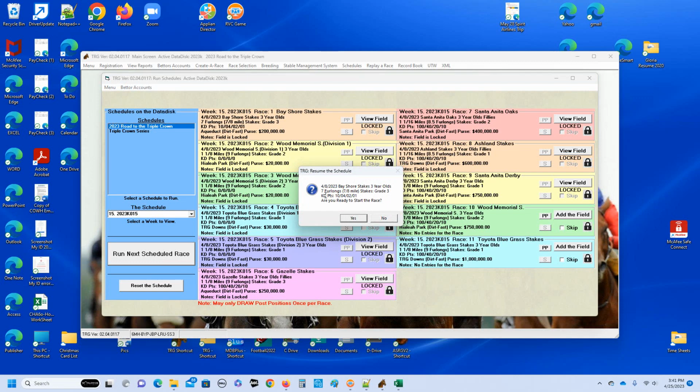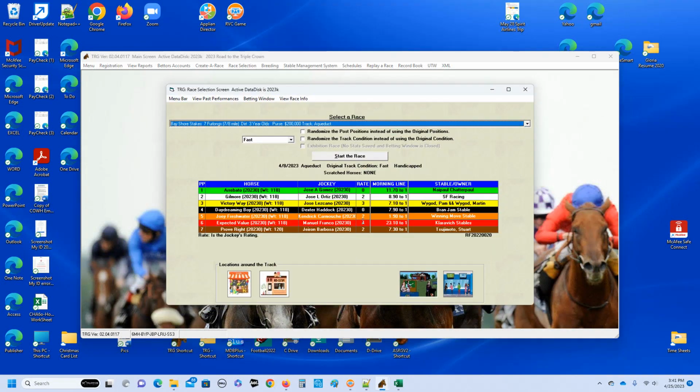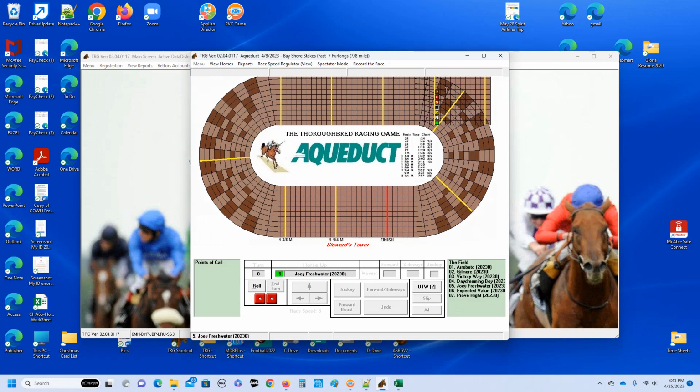Okay, the first Bay Shore race is one of our shorter races. It's 7 furlongs. Looks like it could be a very competitive race. It's being raced at Aqueduct, the Bay Shore Stakes, $200,000 purse. Now let's go ahead and go through the field. Bento, number 1. Gilmore 2. Victory Way 3. Daydreaming Boy 4. Joey Freshwater 5. Expected Value 6. And Moving Right 7. So go ahead and get this race started.